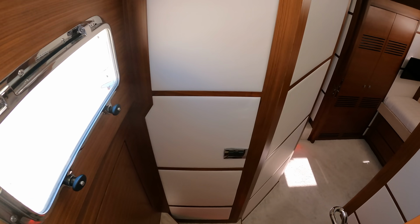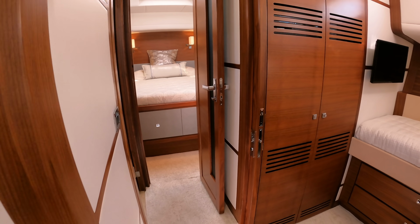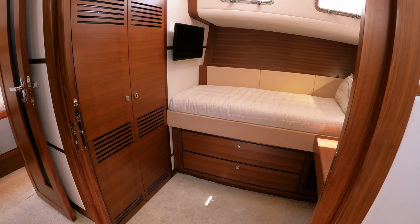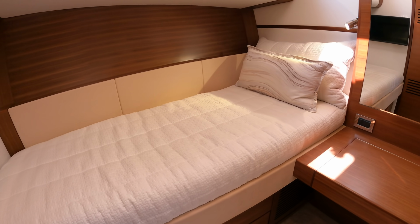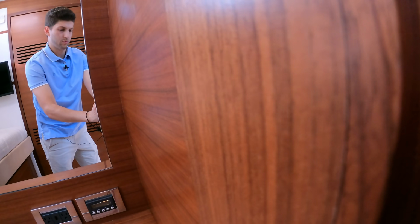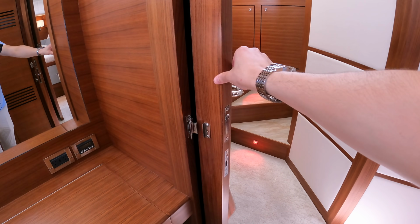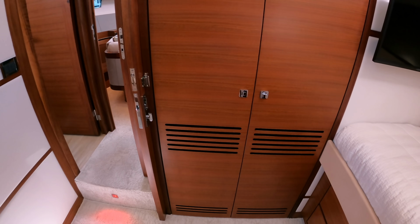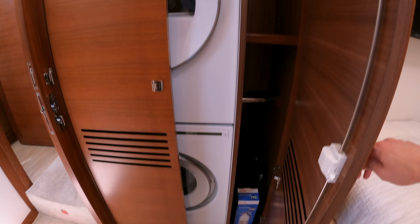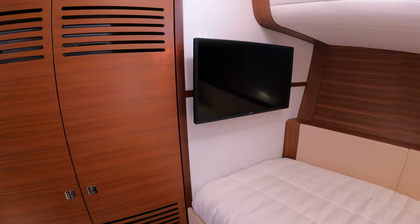This boat is a 3-cabin layout, and you do have plenty of customization. All of these boats are semi-custom built, so you get plenty of input when you're ordering one of these new. We'll start right here. This is the 3rd cabin. You have a single bed. You have a dressing table. And some pocket doors to close off this room. In this cabinet, you have a full-size washer and dryer, separate units. And as you see, a small TV is mounted here.